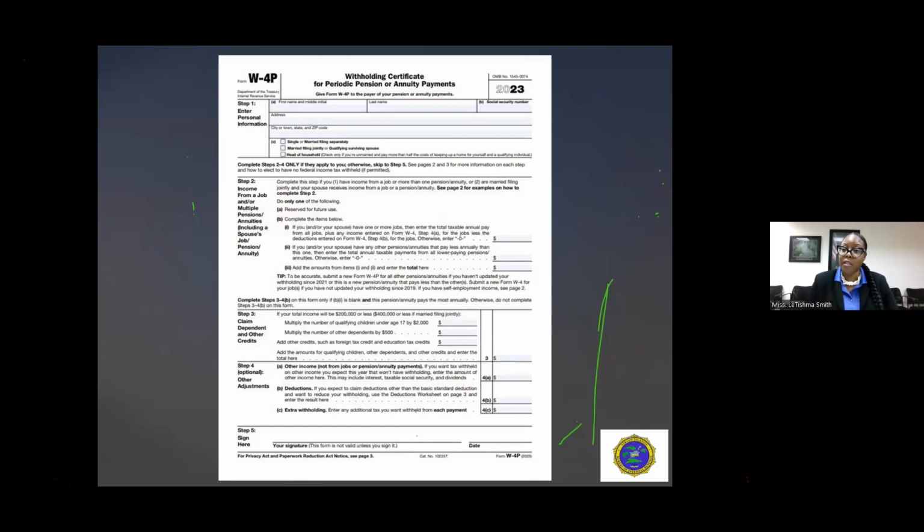Step 4 is optional. If you have Social Security income and you would like GRS to withhold more taxes from your pension amounts, you would include the annual Social Security or any annual amounts on line 4A. Or if you want to include just $500 extra of withholdings from your pension, that amount will be on 4C. You would sign the form.